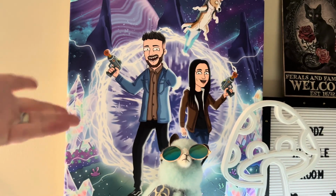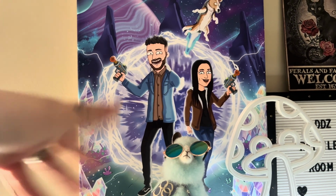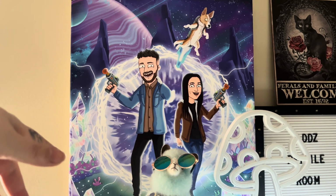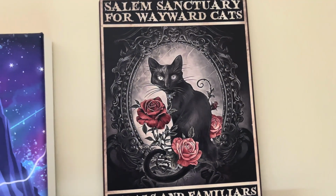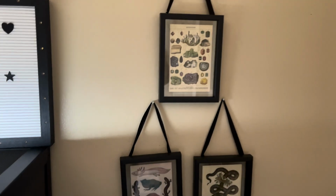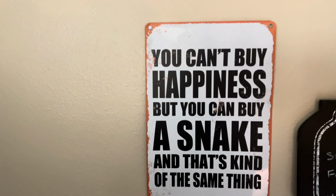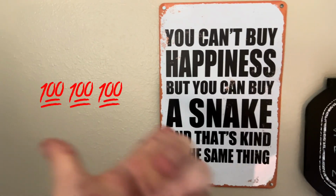And then I got this for my husband a few Christmases ago, but it's in my reptile room, which is fine. That's me, my husband, and then Cash. Rocco is not in this because this was before we got Rocco. Love that. My mom got me that. And then my mom got me all of these frames, which I think she made herself. She also got me this. You can't buy happiness, but you can buy a snake, and that's kind of the same thing, which is facts.